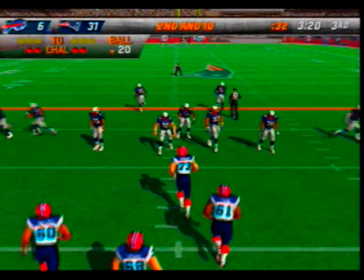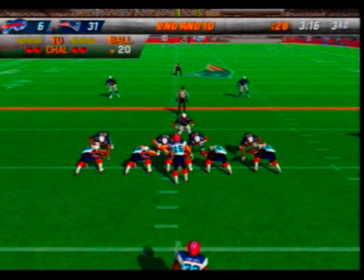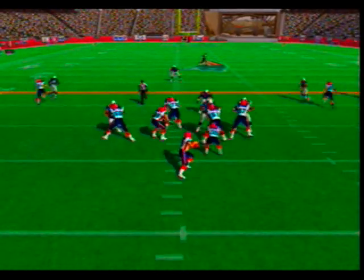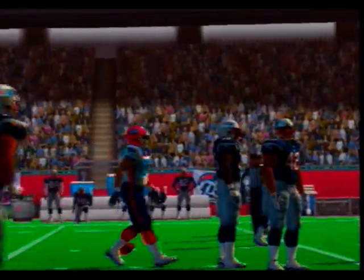Ball on their own 20. Ball on the 20-yard line. They come out in a dime package. Drops back. Gets rid of it. This one falls incomplete. Kendall was the one they were trying to get the ball to on the play.